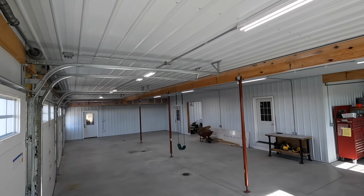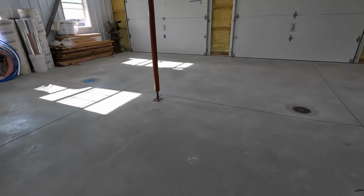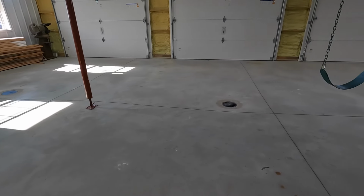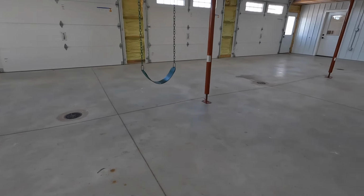But that's the garage in a nutshell. We got floor drains in each spot, just so if, when we pull a car in here or whatever it is, it melts off, it can drain out.